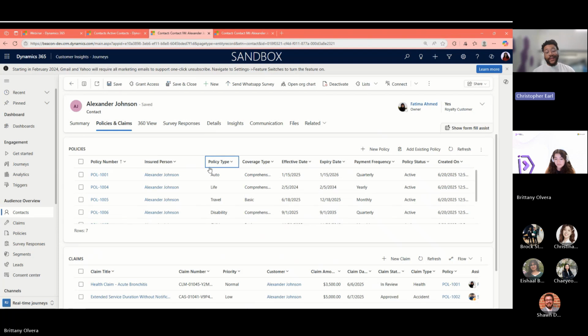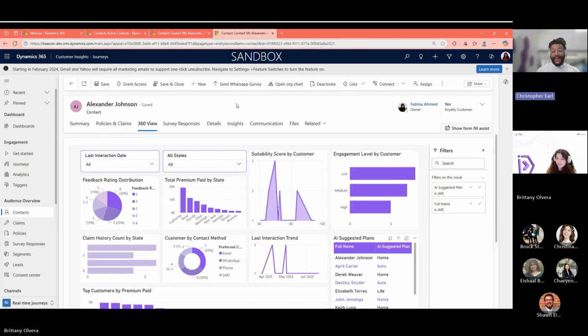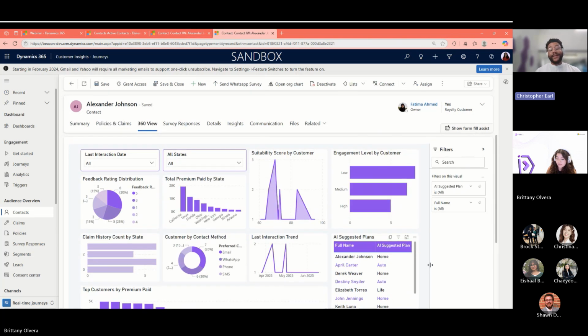Next, she jumps to the policies and claims tab to review the customer's current coverage. She can scan policy numbers, insured individuals, policy and coverage types, start and end dates, payment frequency, and statuses, all at a glance. And for the claims, she sees each one's priority, customer name, claim amount, and filing date. So everything's crystal clear.